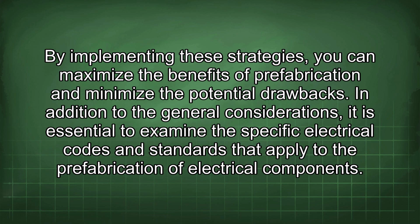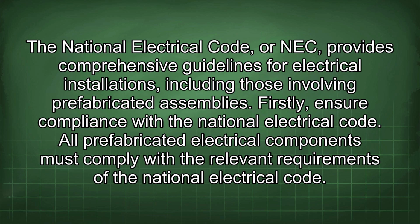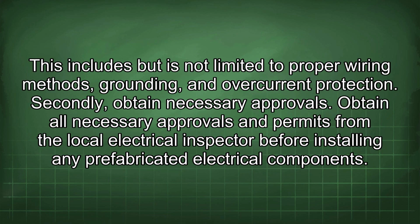In addition to the general considerations, it is essential to examine the specific electrical codes and standards that apply to the prefabrication of electrical components. The National Electrical Code, or NEC, provides comprehensive guidelines for electrical installations, including those involving prefabricated assemblies. Firstly, ensure compliance with the National Electrical Code. All prefabricated electrical components must comply with the relevant requirements of the National Electrical Code. This includes but is not limited to proper wiring methods, grounding, and overcurrent protection.